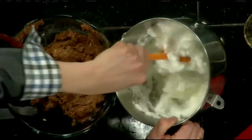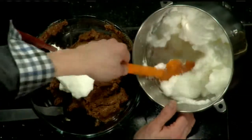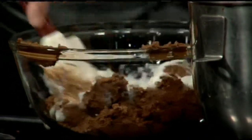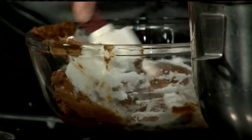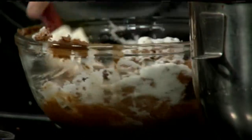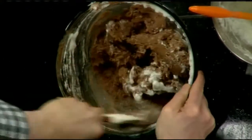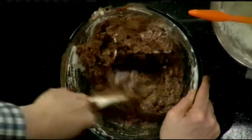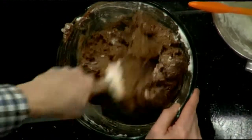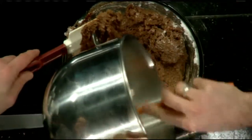Yes, but now here's the thing. Because this is so dense, I'm just going to take a couple spoonfuls and mix it all up in there. In theory, this is defeating the purpose, because I'm smushing it in and taking out all the air that I worked so hard to put in there. However, this lightens up the batter. Why don't we give it a couple more lumps?